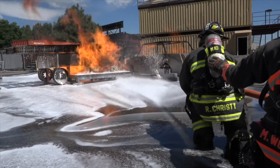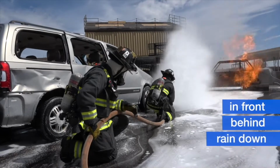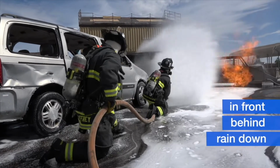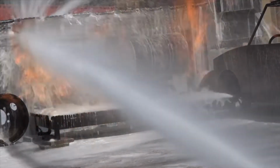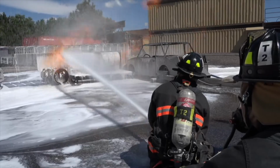We apply the foam blanket either in front of or behind or rain it down, and our 3 different basic techniques are to create a foam blanket over that flaming liquid that puts it out without disturbing it. Just as you would in a grease fire in your kitchen. If you splash water on it, that water expands and it just basically spreads the problem around your kitchen.